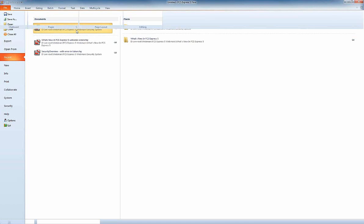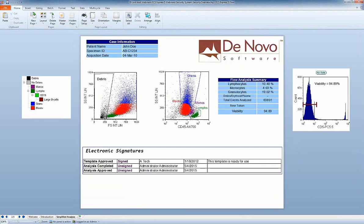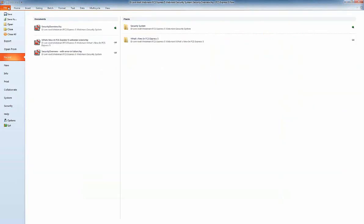Come back to open the security overview and look at the analysis page here. So as I was saying before, every action in the program can be controlled by a security switch. You can control whether you're allowed to load layouts, save layouts, move gates, and so on. And there's two ways to set these up. You can set up permissions on layouts or on individual users. And I'll show you a little bit of both.